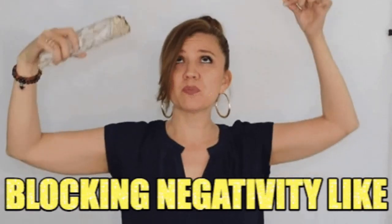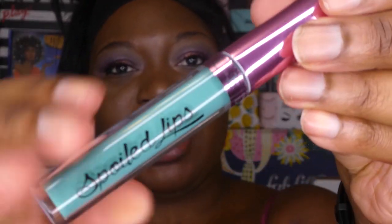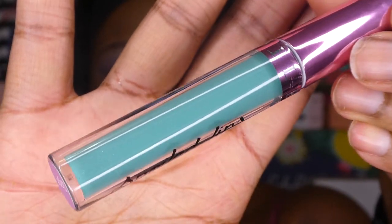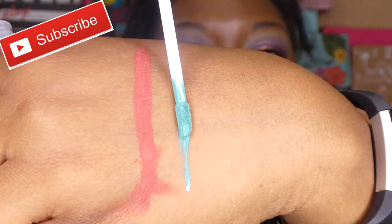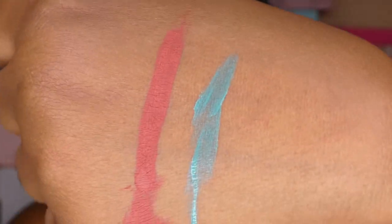Second color I got this month is called Sage. Oh boy. I don't know about Sage. There is the color right there. That is very, very green. I'm a little nervous. I usually don't go this deep on colors, and I know green and purple, last time I checked, they didn't really work too well. Let's swatch it first. So Sage is really light. I feel like this is a color you're gonna have to build up. It has the same scent. It's like perfume-y, but very light.